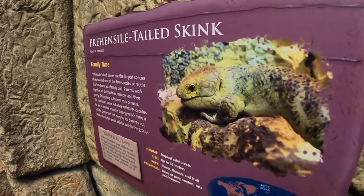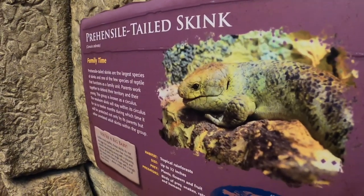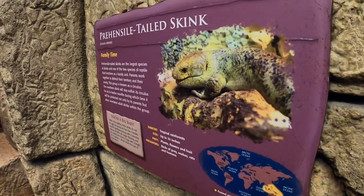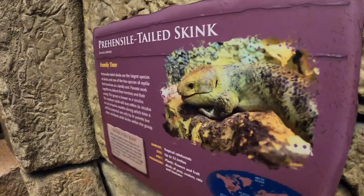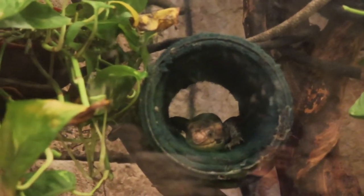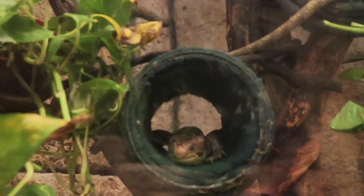Look guys, this is a skink. And skinks are kind of weird because they somewhat resemble a snake, but they don't at the same time. And so I don't have an issue with these. So this is the skink. And the reason why they're far less creepy is because they actually have feet. They can go places because they have feet, guys.